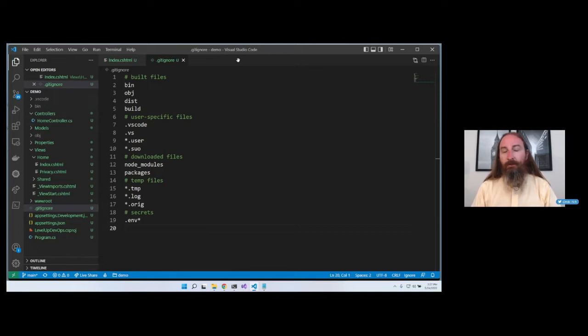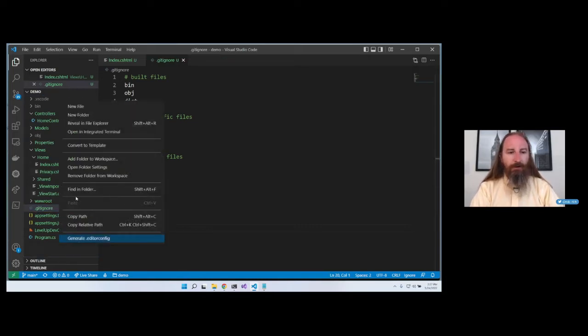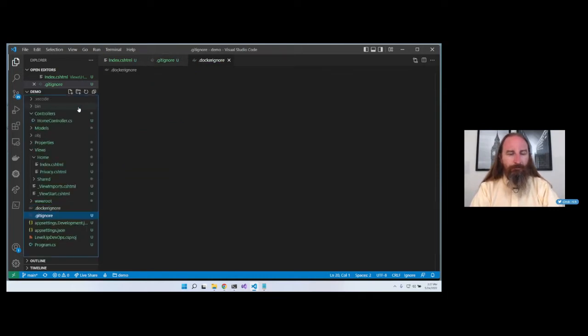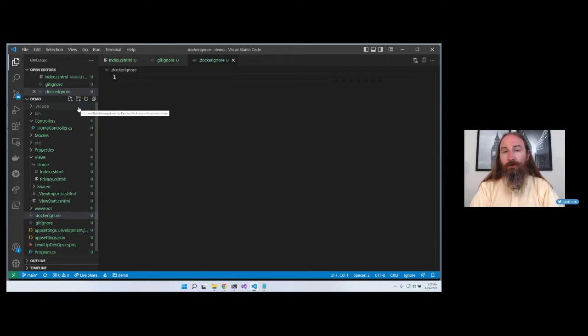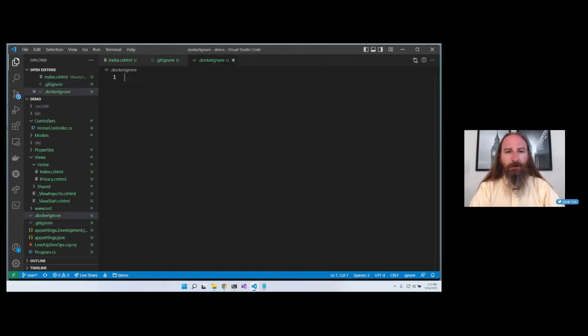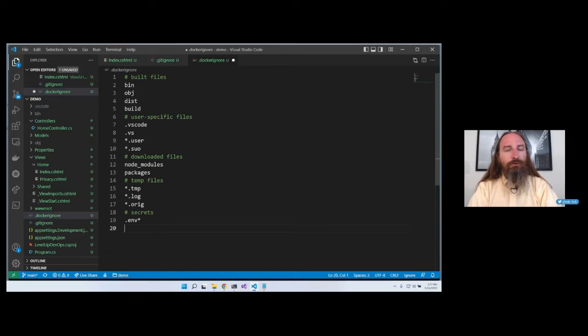Next, we want to create details for getting this content into Docker. Our first step is a Docker file, a .dockerignore file, .dockerignore. Now, the cool thing about our .dockerignore file is it has the exact same syntax as our .gitignore file. So let's go grab our .gitignore file and set it here in our .dockerignore file. In fact, if you don't have a .dockerignore file, but you do have a .gitignore file, then Docker will use that instead.